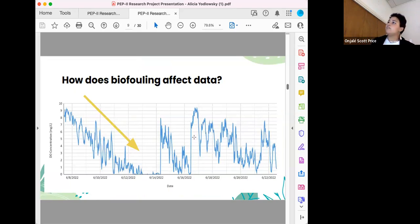So we can see a really significant decrease in dissolved oxygen concentration here. That's measured in milligrams per liter, and that's on the y-axis there. Day is on the x-axis. So we can see that over time, the values we're measuring for DO drop drastically. And it's really hard to determine whether that's something real that was happening in that system. This data is coming from a site called Redbrook Harbor. It's hard to tell if there was a real decrease in DO because of something environmental happening or just because of the fouling.